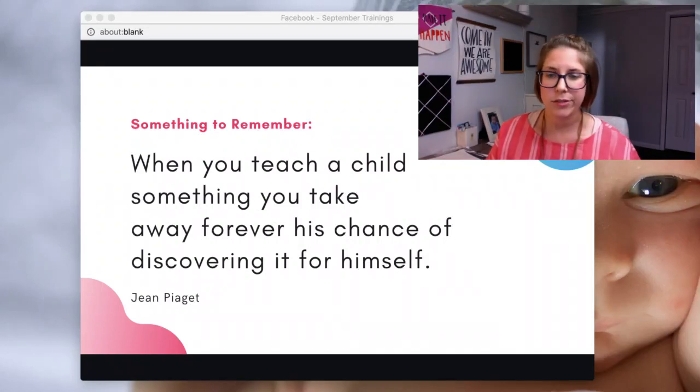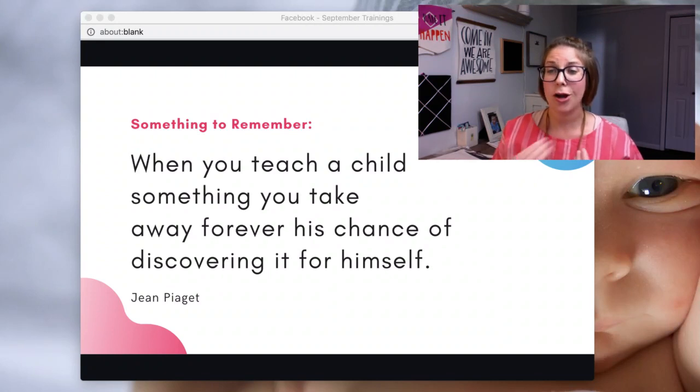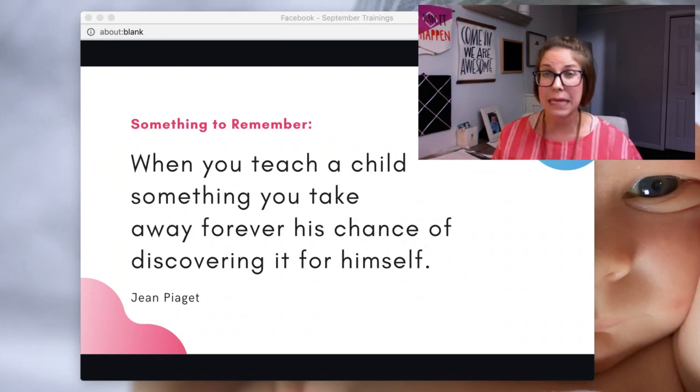Sorry, I kind of took a little tangent there. But our goal is to help our students discover, and a lot of times it's our own interactions with our students that stand in our way. They are very subtle interactions. They're not things that we do on purpose. They're accidental things, but they squash exploration before it even begins.